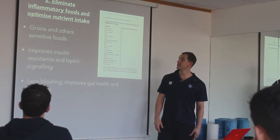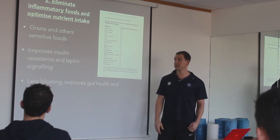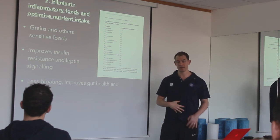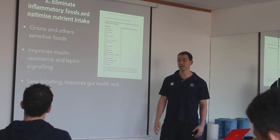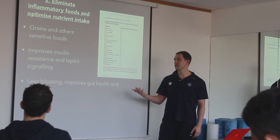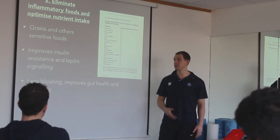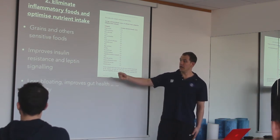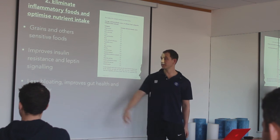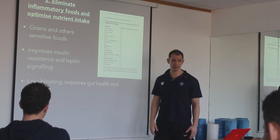So what we do is we eliminate all inflammatory foods. Grains I definitely get out of people's diet, because nearly everybody does better when they don't eat grains, hence the bloating, etc. And they tend to have much better fat loss when they're off the grains. From a paleo perspective, if you're looking into the research behind grains, people will always say that the gluten will cause inflammation in the gut, etc. If you're eating grains and other inflammatory foods, you're more likely to cause insulin resistance, caused by the inflammation response.